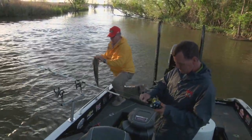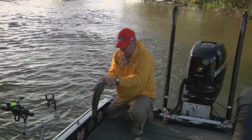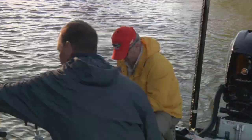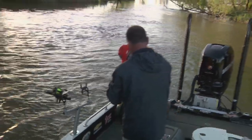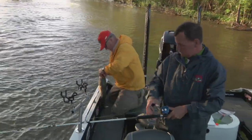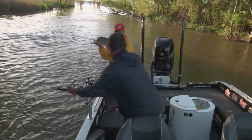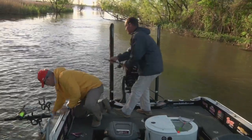And folks, I want to show you right here with this Berkley Fusion circle hook. It goes right in the upper lip and you can get them right out of there very easily. It doesn't hurt the fish at all. Now I'm just going to grab it, I don't want to hurt him. Okay, there we go. Stevie, I'm telling you, you're all business. That's a beautiful morning. Catch and release.